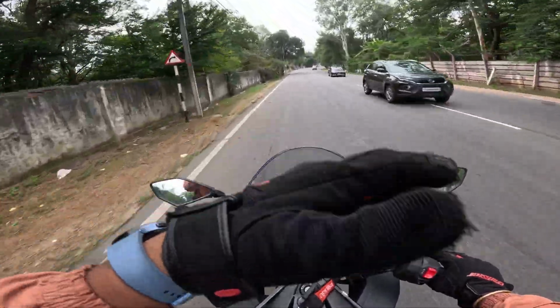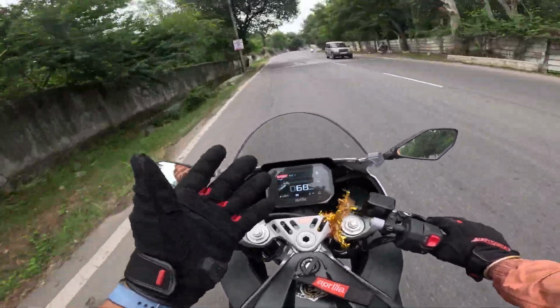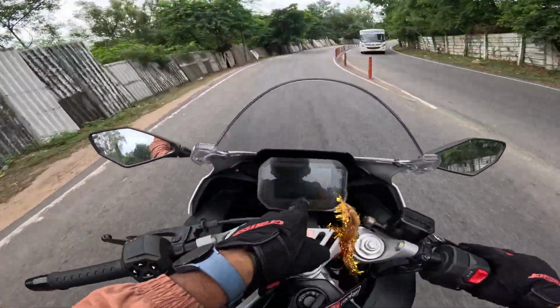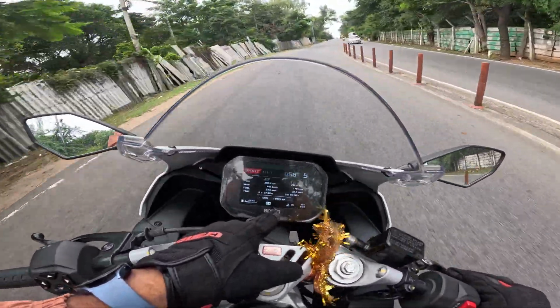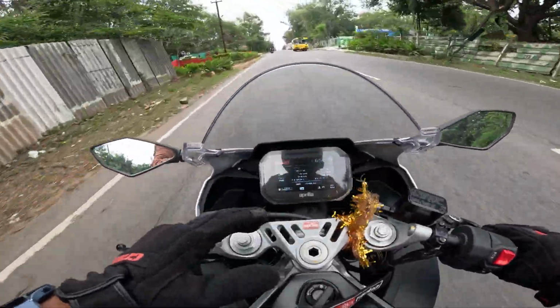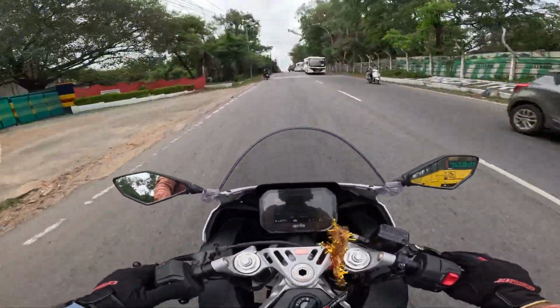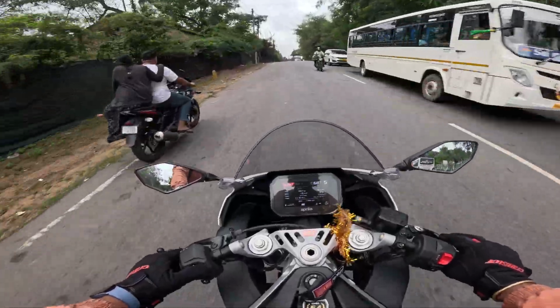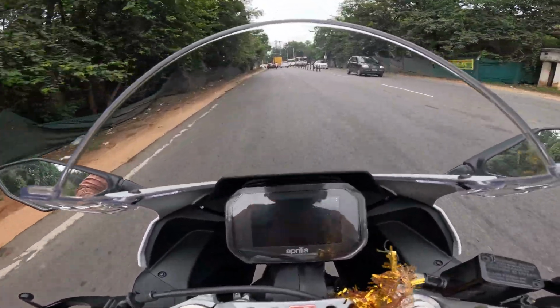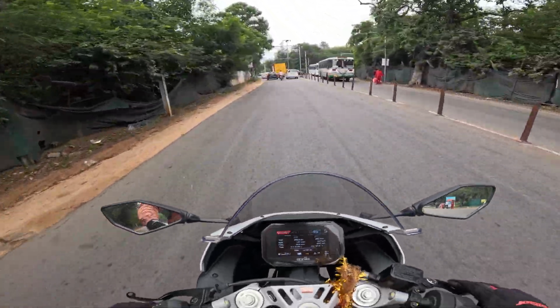And yeah, what a pleasure for me to complete 12,000 kilometers. While I am on the fly, the odometer reading shows 11,999 kilometers. Anytime it will hit the 12,000 kilometer mark and it will show the service reminder. Guys, the bike is showing the service reminder and you can see the 12,000 kilometer mark.